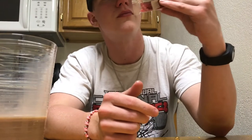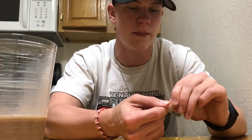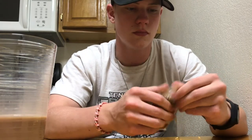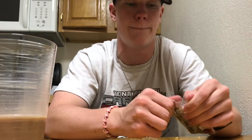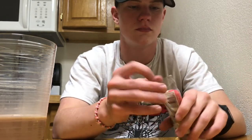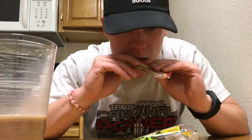Called a Neapolitan chocolate vanilla strawberry coconut candy. This one I feel like I'm gonna hate the most. It's hard as the Abba Zaba. Ooh. It smells good. You just bite this or do you? I don't know. Let's try the strawberry first.